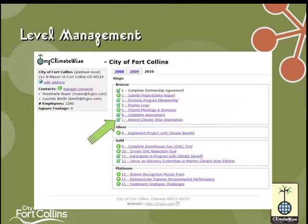And to the left here, and again, I'll laser point over here, there's a little icon by each one of these tier requirements. And what those icons represent is, if it's a little plus sign, green with a circle, that means that you haven't completed that action yet. You haven't completed that requirement.